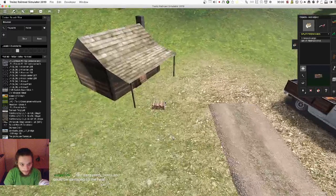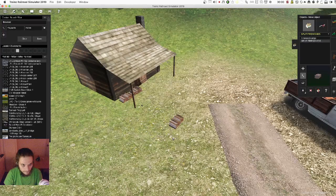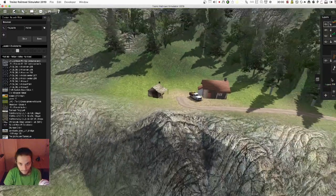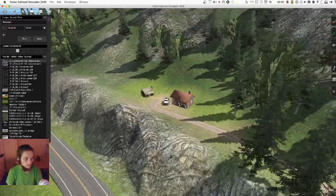Actually, we need some firewood. Of course. And I'll read chat.